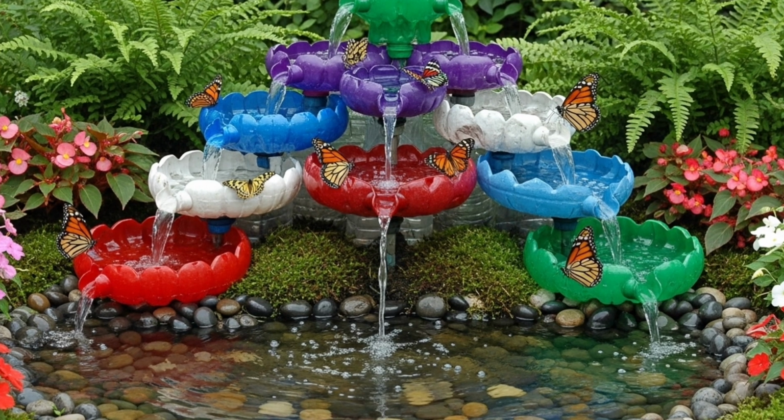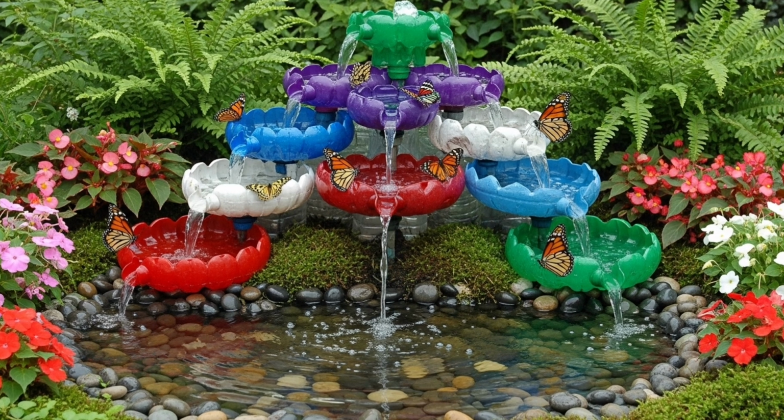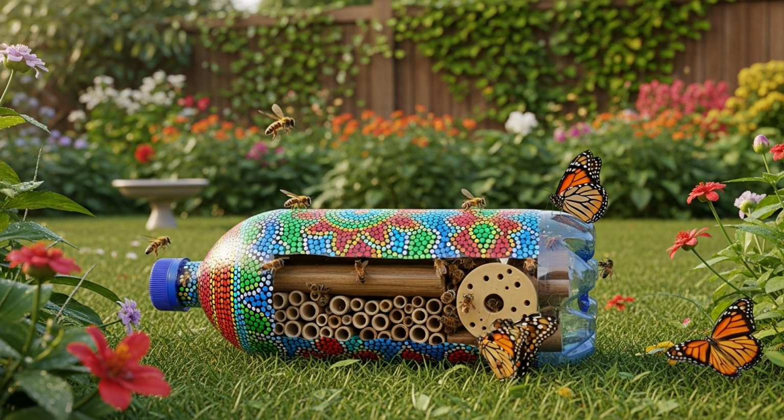This bench is not only environmentally friendly, but also weather-resistant and can be used for various purposes, from relaxing and reading a book to being a gathering spot for family events in the garden. Due to its sturdy construction, this bench can withstand heavy loads without fear of collapsing.